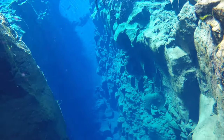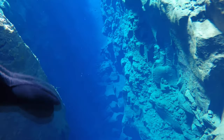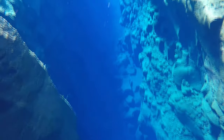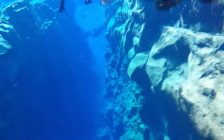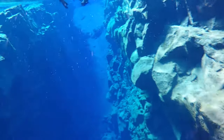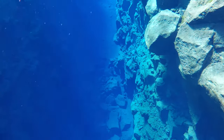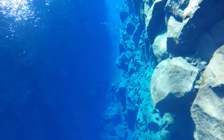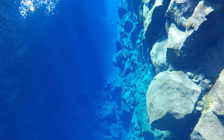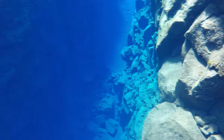So this deeper portion here with the sheer walls is called the cathedral. Continue along the fissure here, which eventually opens into a shallow lagoon.